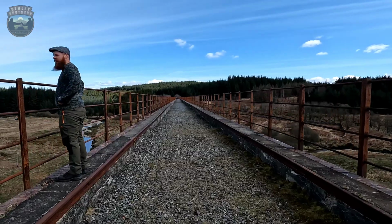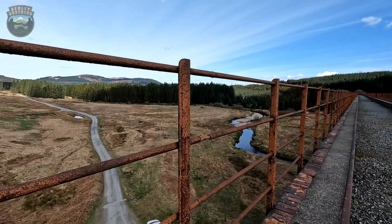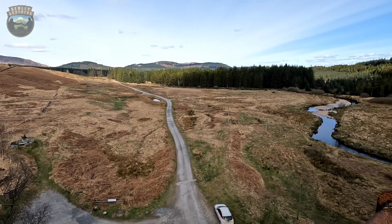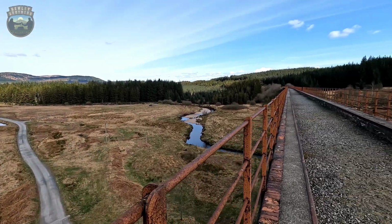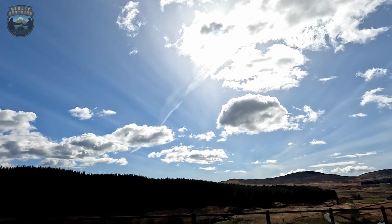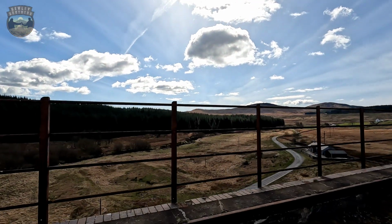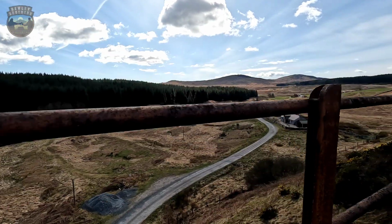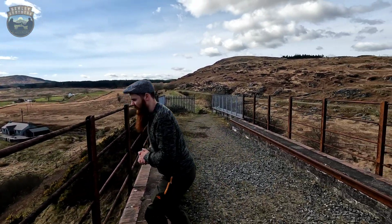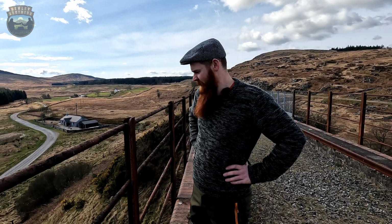I'm a little bit out of breath there. Whew. A little bit windier up here too. It is, yeah. Dry my armpits out. Yeah, that sun's got in behind that cloud. Oh, God, dear. So apparently in the First World War, trains would thunder across this, carrying munitions.